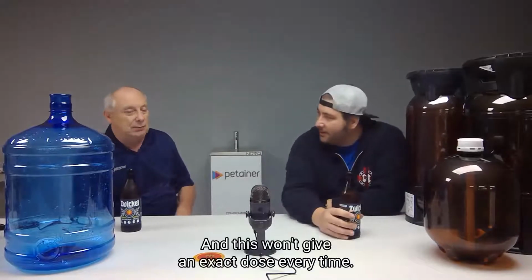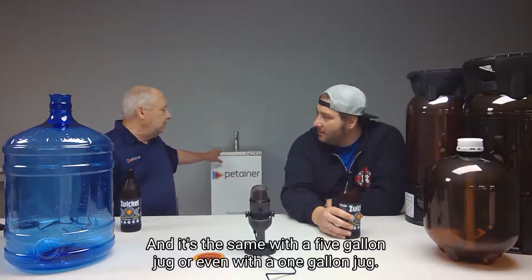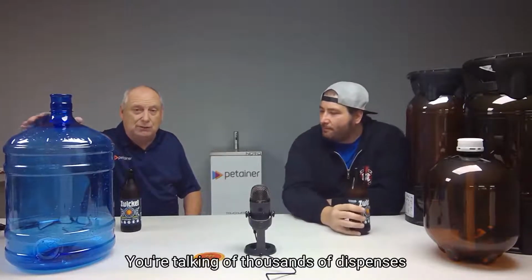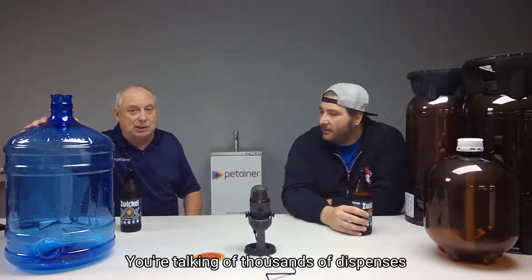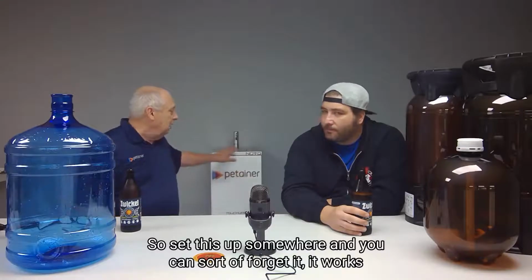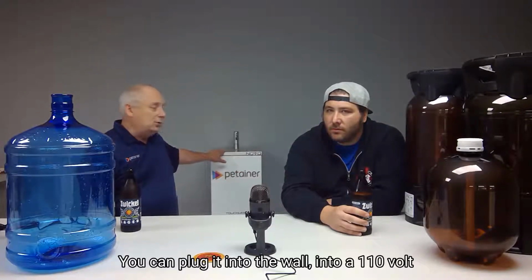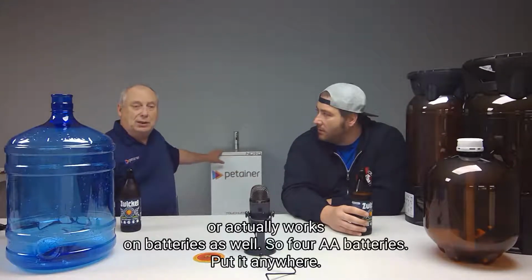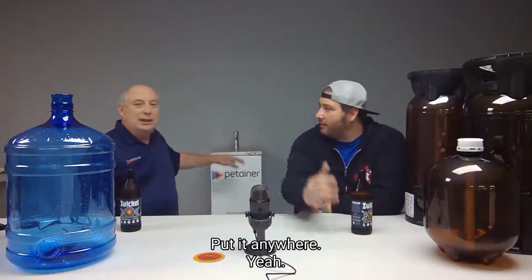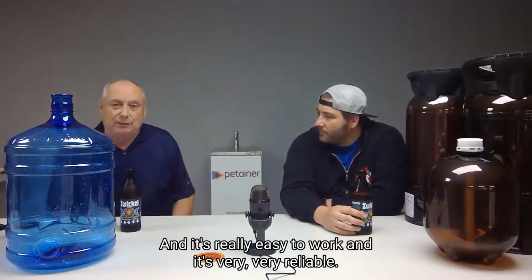Exactly, and this will give out an exact dose every time. With a 5 gallon jug or even a 1 gallon jug, you're talking thousands of dispenses. So set this up somewhere and you can sort of forget it. You can plug it into the wall, into 110 volts, or it actually works on batteries as well. That's what I love about it. 4 AA batteries. Put it anywhere. And it's really easy to work, and it's very, very reliable.